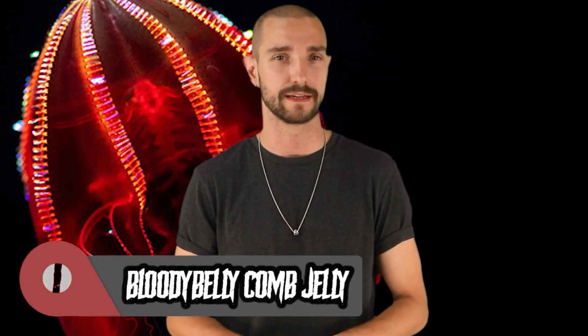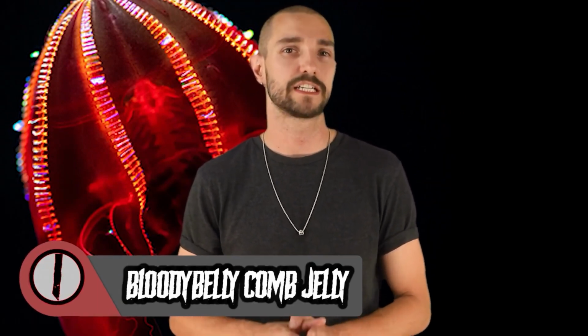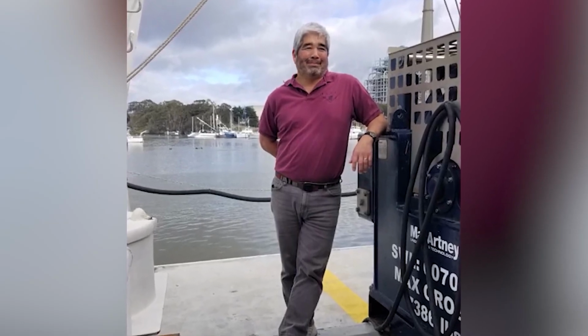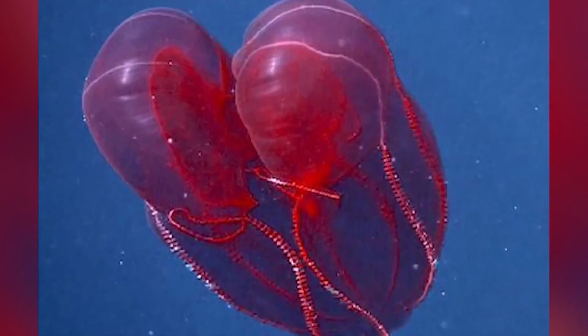And the number 1 spot, the blood belly comb jelly. Sounds like a magical elixir. From the family Lampocteneidae, this specimen was first caught and studied by George Matsumoto, the marine biologist at the Monterey Bay Aquarium Research Institute, who discovered the blood belly jelly in 2003. Now we're sure these things weren't discovered on like one of Jupiter's moons or something already in the 30s. We're sure of that. Cause that thing's blinking like a you-know-what.